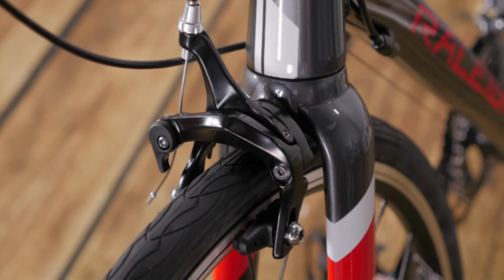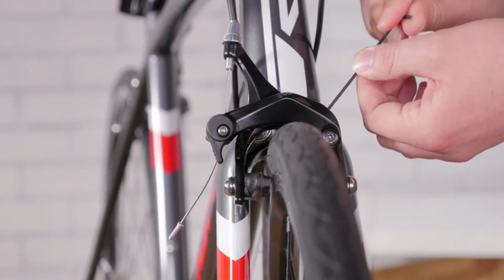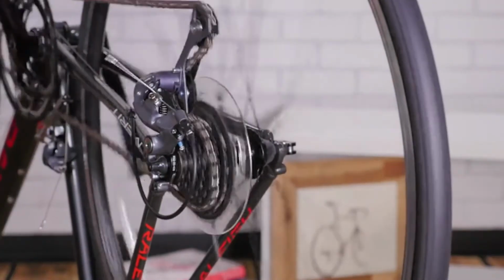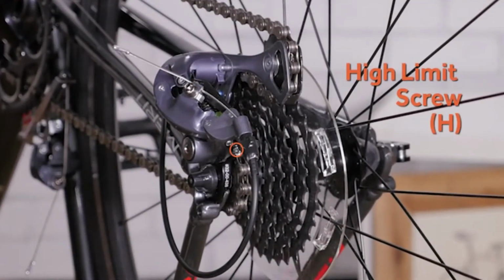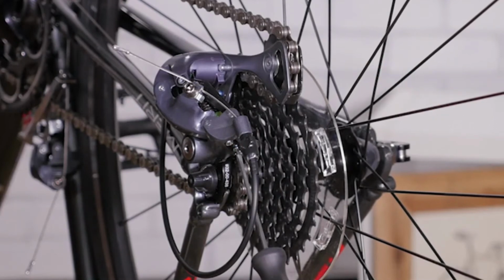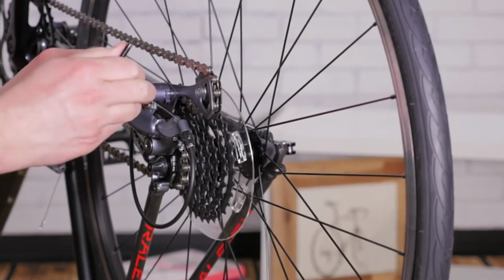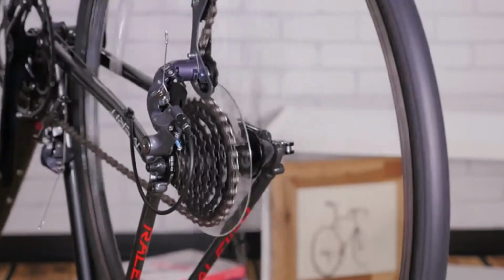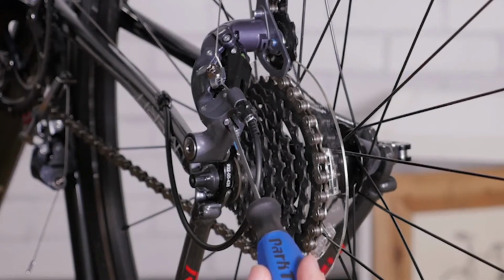If one pad hits the rim before the other, you can center it by adjusting this screw on top of the brake caliper. Continue making adjustments so the brake pads contact the rim when the lever is halfway through its range of motion. To adjust your rear derailleur, turn the cranks and shift the chain to the smallest cog in the back. Use the high limit screw to center the derailleur underneath the smallest cog. Undo the pinch bolt and pull the slack out of the cable, and retighten. While turning the cranks, shift up into the lowest gear. Now you can use the low limit screw to center the derailleur underneath the largest cog.